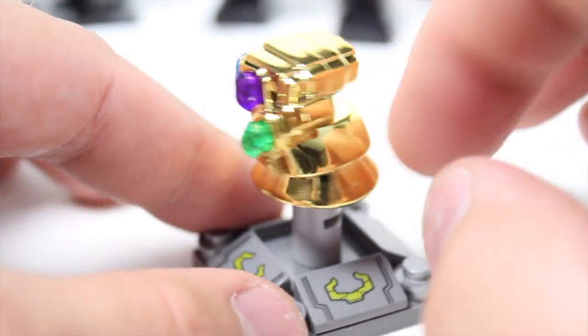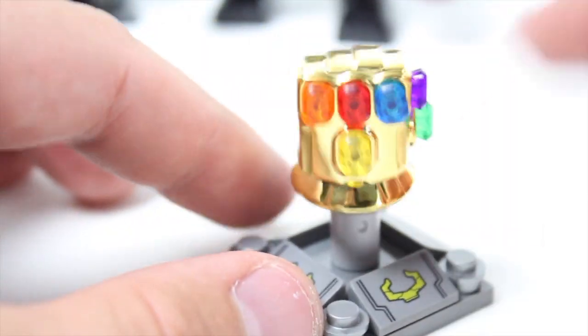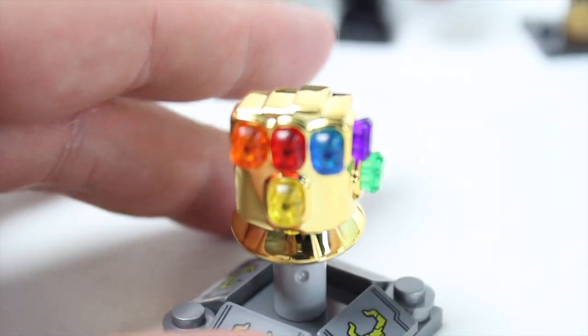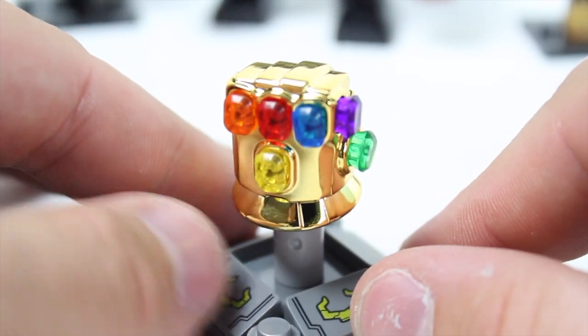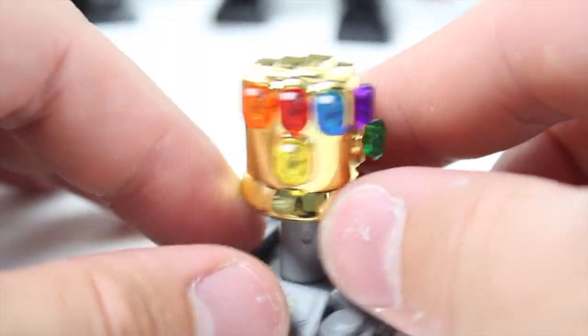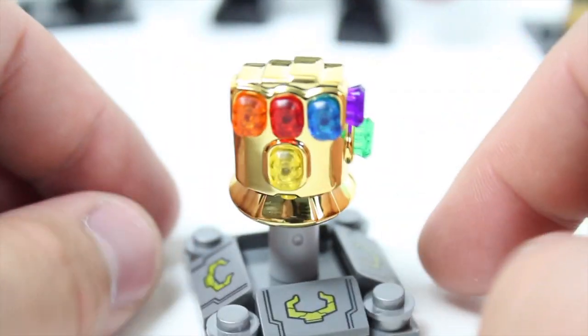Obviously, that is not going to happen because they want to tie it with anything they can to get as much profit as they can. But the fact that this is done in chrome makes it all the much better. And, I mean, this is clearly a better design or better look than the official LEGO one. So, I do really like that. I think this is a great addition to anybody's collection.